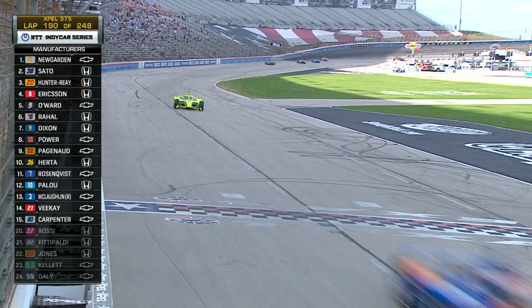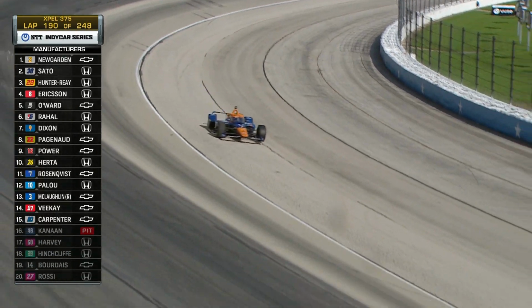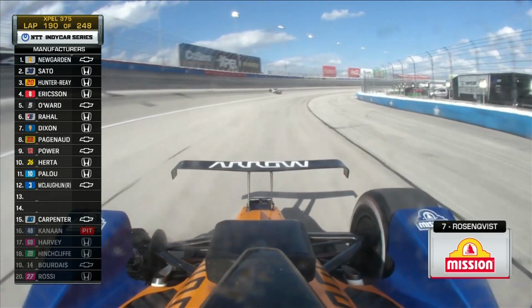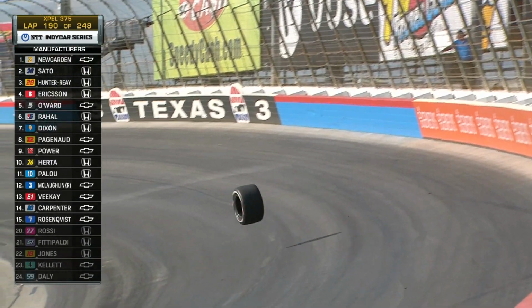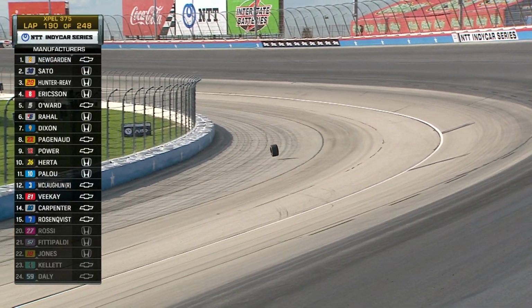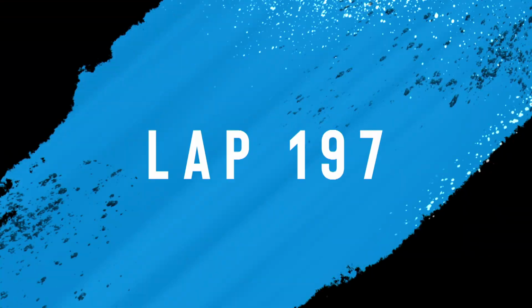Yellow. What's it for? No more worrying about fuel now. Oh no, it's Rosenqvist. Loose wheel, back wheel is gone. No wheel here, just kind of trying to hang on to it. Everybody run, no hustling those pit stops. And the question is, where's that rear? There it is over in turn 3. Luckily out of harm's way now, because that can be a disaster.